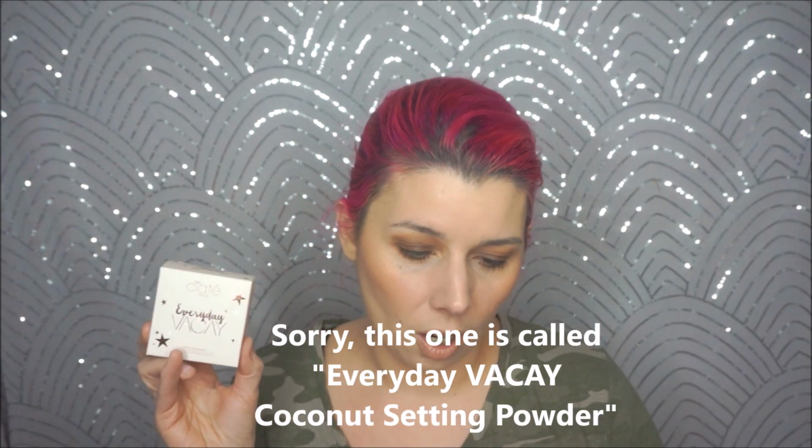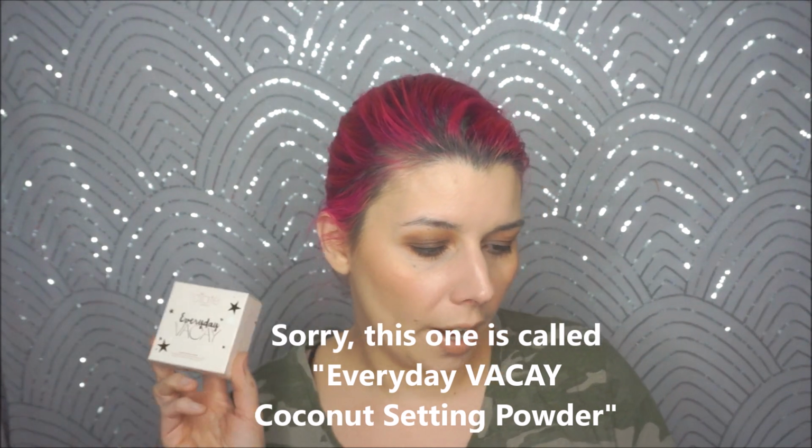So the claims of this are: lock in your makeup, long-lasting wear, coconut fragrance. Maybe that's the difference, maybe it's slightly coconut scented. Finely milled, so's that one. Lightweight, so's that one. Smooths over makeup, so's that one. Crease free, so's that one. Soft focus finish, so's that one. Maybe it's just the scent, I don't know, we'll see. But I'm excited because even if it is the same, great, I have another backup. Retails for $22, so's that one.